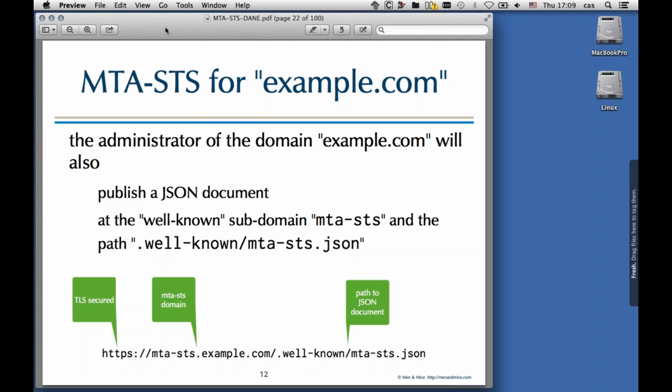And it must be on a well-known subdomain called MTA-STS, no underscore here. So unlike the TXT record, this name is actually a host name, and an underscore is not allowed in a host name. So we have just MTA-STS here, and then example.com/.well-known/MTA-STS.json. That is the full path to the document.